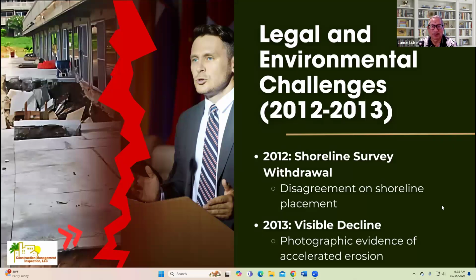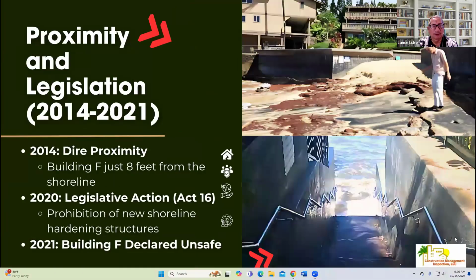In 2013, there was more evidence by photos due to accelerated erosion. So the evidence showed beyond a shadow of a doubt that there are problems. Now, no one can disagree that the shoreline had eroded away and the beach is getting larger, and the property that Kahana Sunset sits on is getting smaller. Okay, so that's the big situation. So the proximity and the legislation, 2014 to 2021.